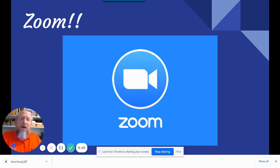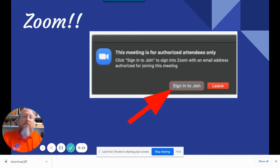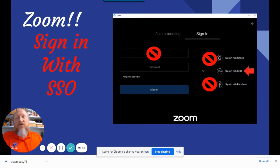And it has to do with new security measures that the school system has had to put in to prevent unauthorized use of Zoom and Zoom bombers, as I'm sure you've heard that term. So this is the most common thing that pops up when a student contacts us to say they can't get into their class. It says that this meeting is for authorized attendees only. And if you see that, now the color of the box or something might be slightly different, but the concept here is the same. If you see this message about authorized attendees only, then click sign in to join.